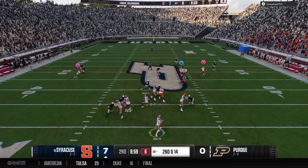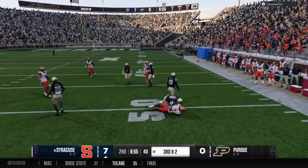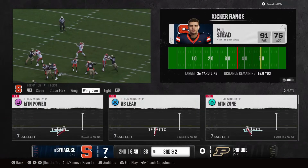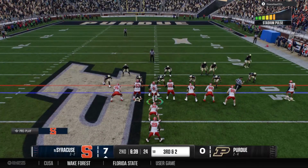Looking downfield, it's Singleton. Quick strike complete. He's close to the first down, but they're going to mark him just a little short. This slot receiver is a guy the defense has to be careful of. He runs good routes. He's got some speed, and if you're not careful, this guy can gash you.